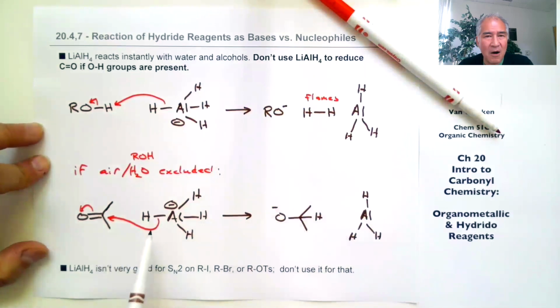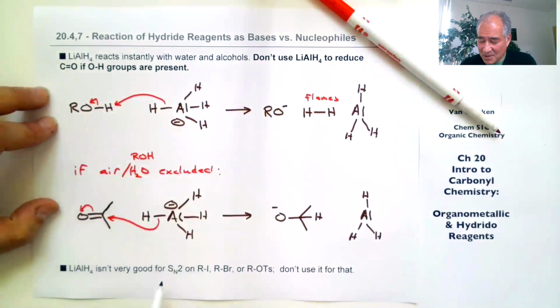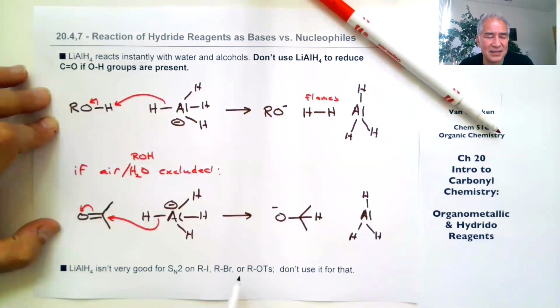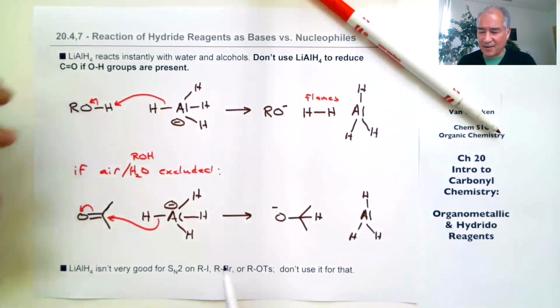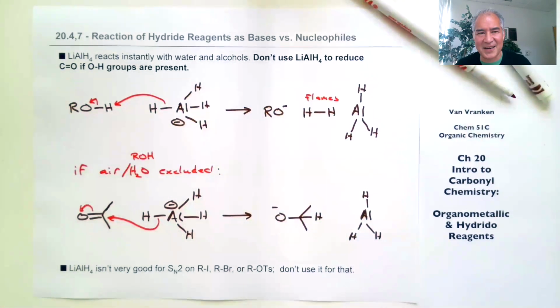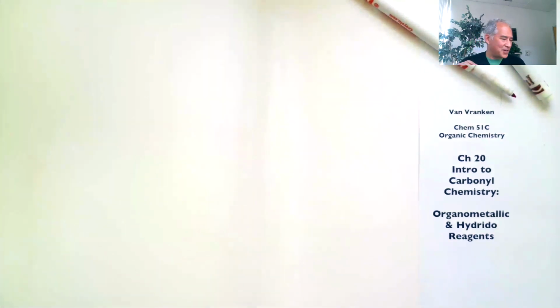Okay, so I'm telling you how powerful of a reagent this tetrahydroaluminate is, but don't use it for SN2 reactions. It's not good for SN2 reactions on alkyl iodides, alkyl bromides, and alkyl tosylates. You could get a little bit of product if you add it to epoxides, and I think the author of our book just loves trying to do additions to epoxides, but in reality, those aren't very good reactions. Really, tetrahydroaluminate is for adding to carbonyl compounds, and that's what we're going to do with it in two different parts of this chapter.